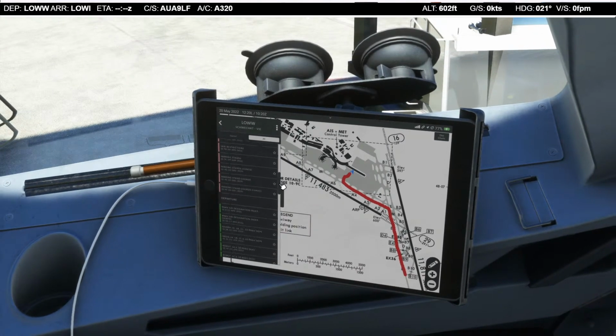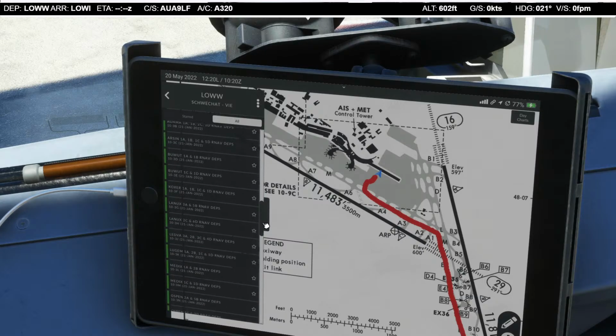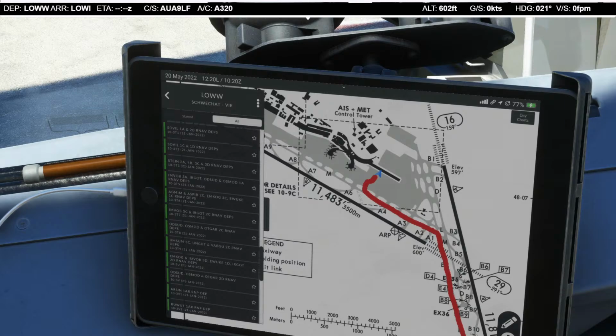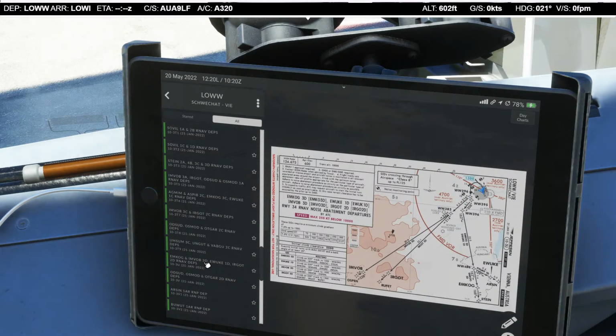For the departure, we are flying the... Okay, there we go. We are flying the IMVOP 3 Bravo, so this is 3 Charlie, 3 Alpha. Where's the 3 Bravo? 3 Delta? Okay, here's the IMVOP 3 Delta. IMVOP 3 Charlie. And IMVOP 3 Alpha. I cannot find the 3 Bravo.